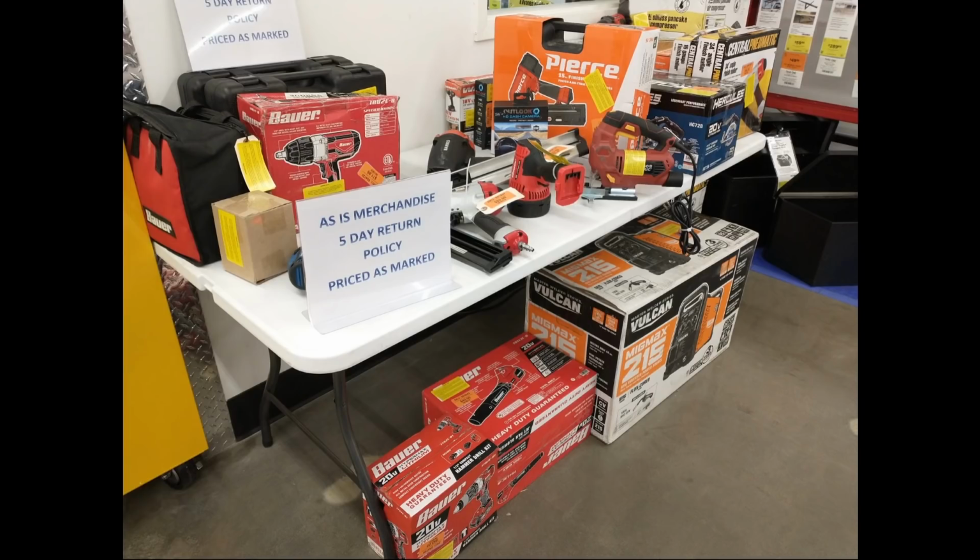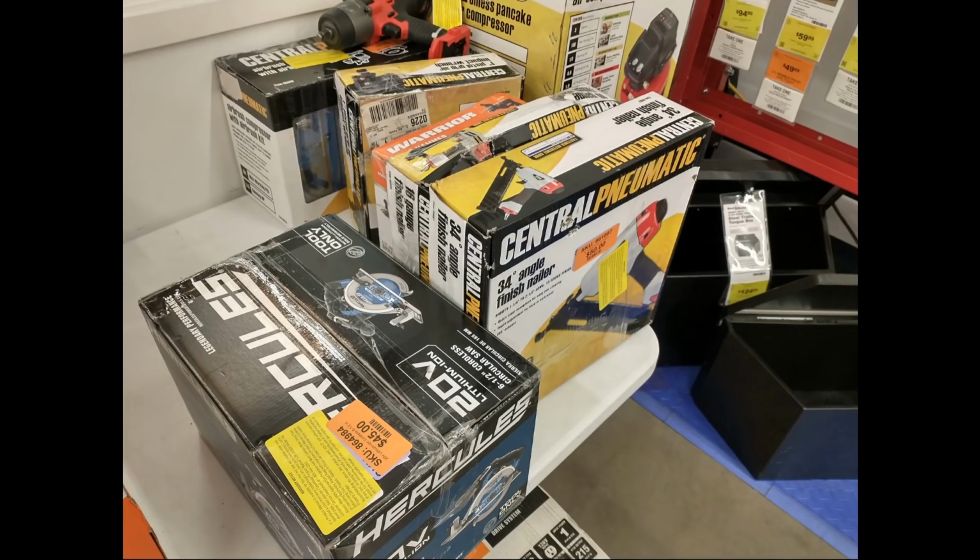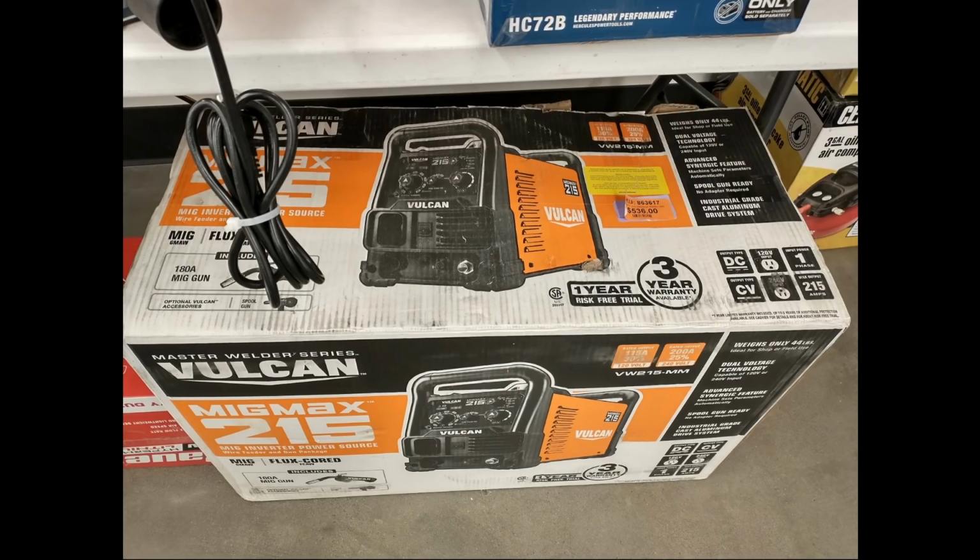And then I looked around some more. We got the whole merch table here, a lot of Bauer stuff. We got some welders and whatnot. We got, of course, nailers. They always have refurbed nailers coming back from the factory. We got a Hercules circ saw. What else we got here? We got an airbrush over there, pancake compressor. It's going to be varied store by store.